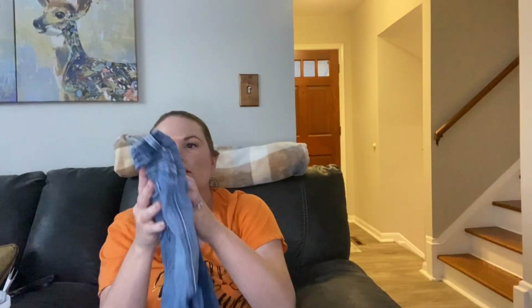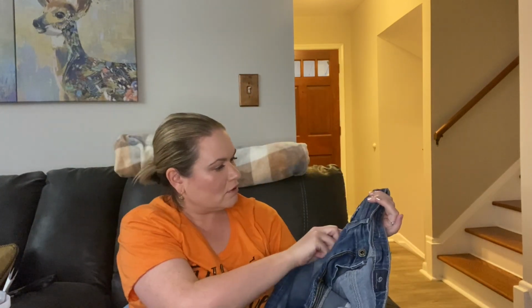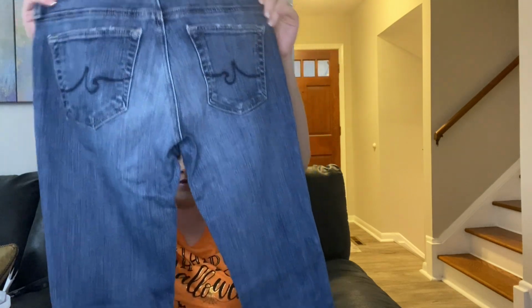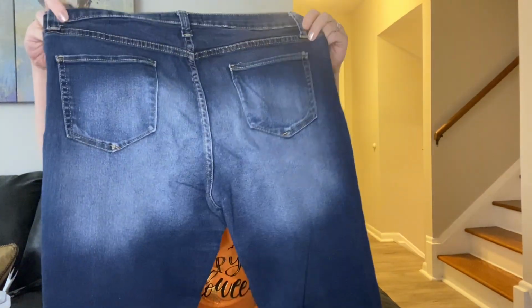And we're down to our last two pairs. This is the Stevie Ankle by Adriano Goldschmied. So that's a brand I was looking for. I'm not sure if this is supposed to be there though. It would seem kind of odd if it was. There are 26 regular. I mean, it doesn't look horrible with that there, but I don't think it belongs. So for that reason, I don't know if I'm going to be able to resell these, but I will check them out. And lastly, we have a pair of No Boundaries and a 15. And these have a lot of pilling, so I will pass on those.